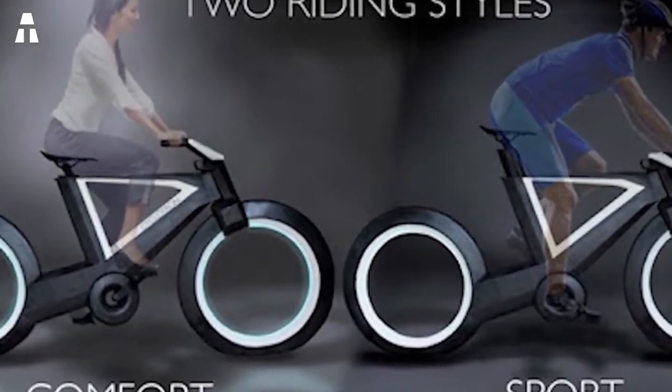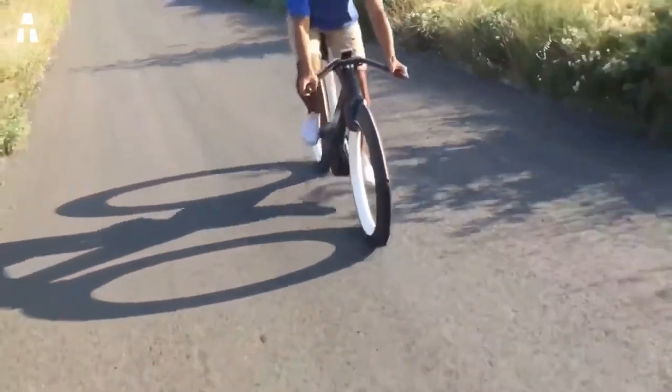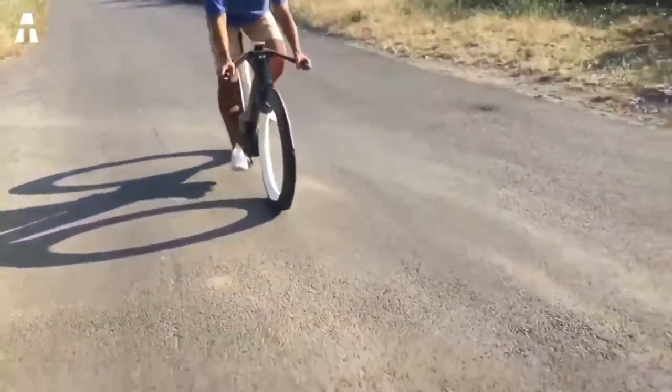The gearbox has also been given a facelift. Fully integrated, the gear changes are done in less than a second thanks to the e-gearbox technology. The gear change is now electronic. To increase or decrease the speed, you simply click on the bike like you would a mouse.